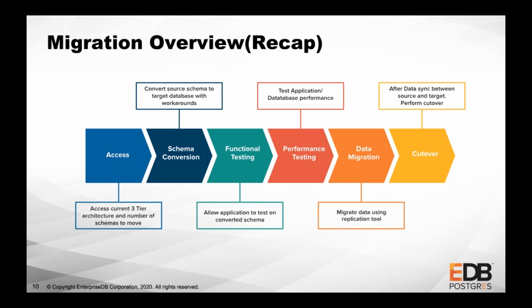That means you need to pick a list of schemas, small or big, according to the complexity. You need to pick those schemas, and once you pick those schemas, next is schema conversion, because most of the Oracle version code objects or the storage objects are not directly compatible to Postgres. So what you have to do is you need to do a small conversion and apply some workarounds or any other methods you need to implement it.